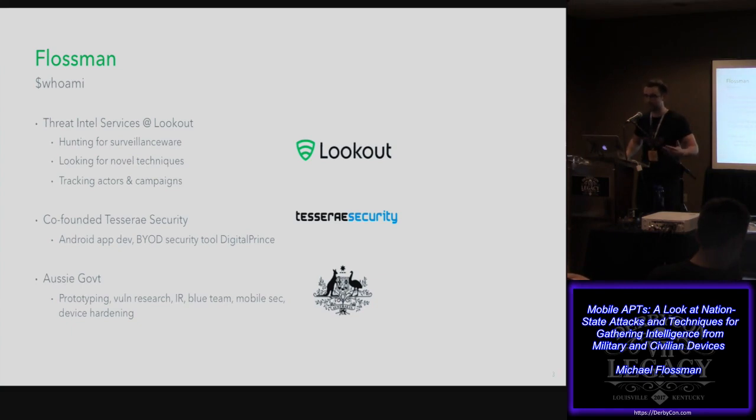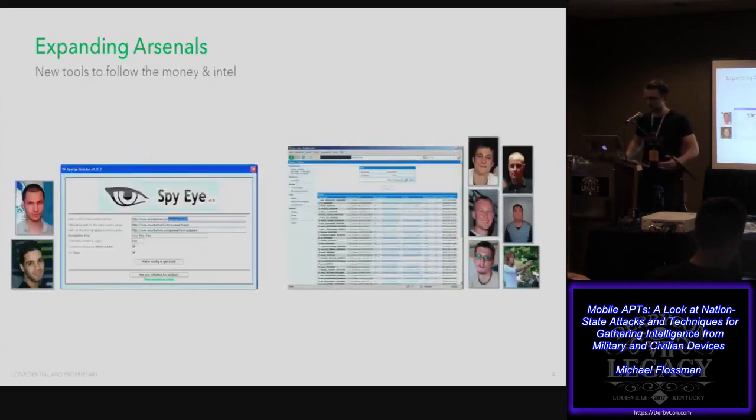This was around the time BYOD was kicking off. A lot of people were interested in seeing how they could leverage that in their organizations. But on the flip side, we saw that the malicious actors out there were doing the exact same thing.